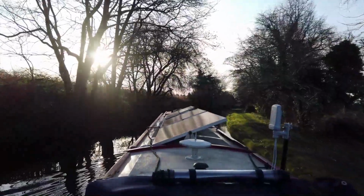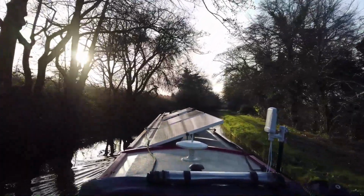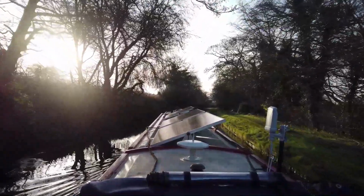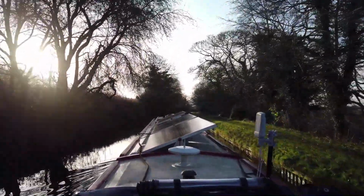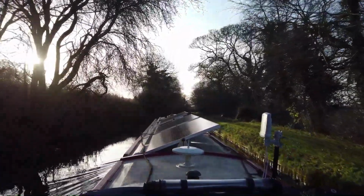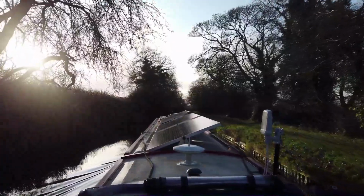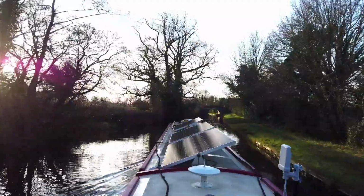So on today's journey, I don't think there's any locks as far as I'm aware. We're heading up the Llangollen. I think this particular section's lock free for about, well, nearly 20 miles. We may even nip down the Prees branch, which is only about half a mile or so and has got a marina at the end, just to have a look down there.